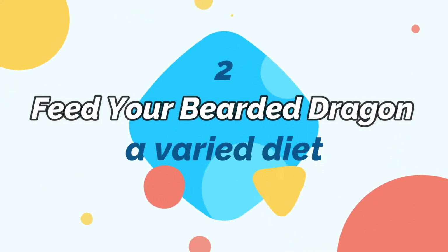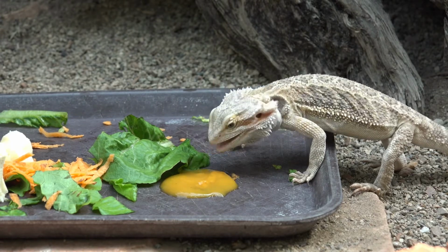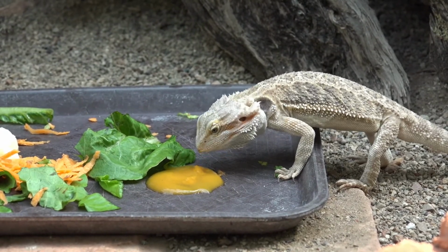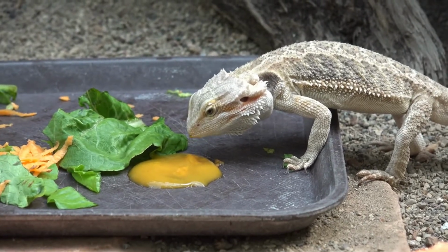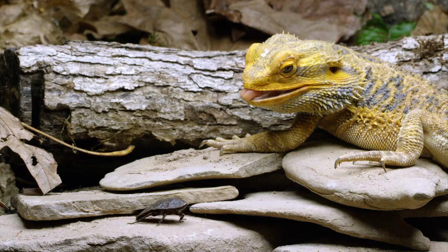2. Feed your bearded dragon a varied diet. To provide the best bearded dragon care, ensuring they get a varied diet of the right foods and water is imperative to their health and happiness. These reptiles are omnivores, meaning they're content with a diet of insects and vegetables. Make sure to clean the water and food bowl regularly.